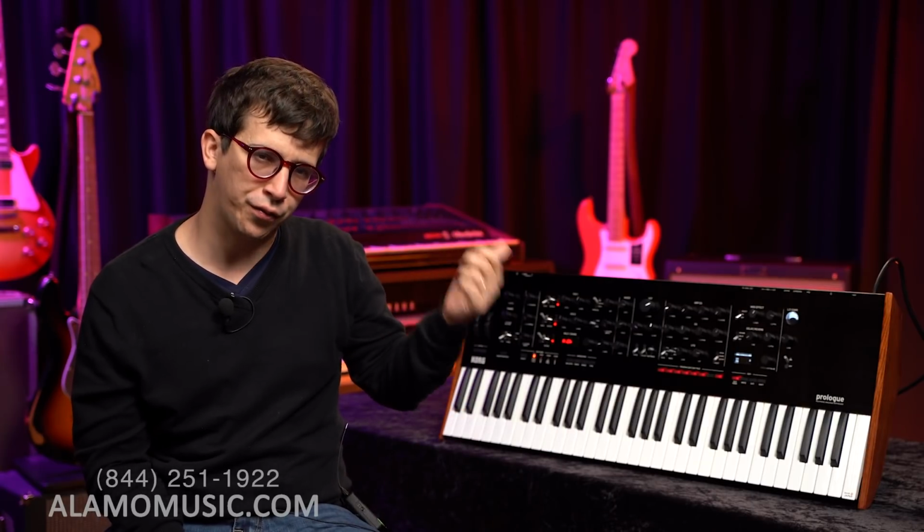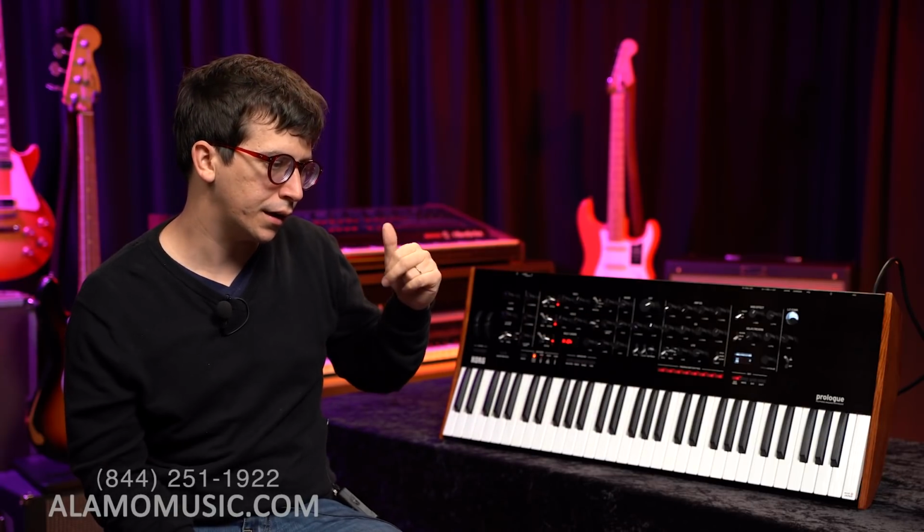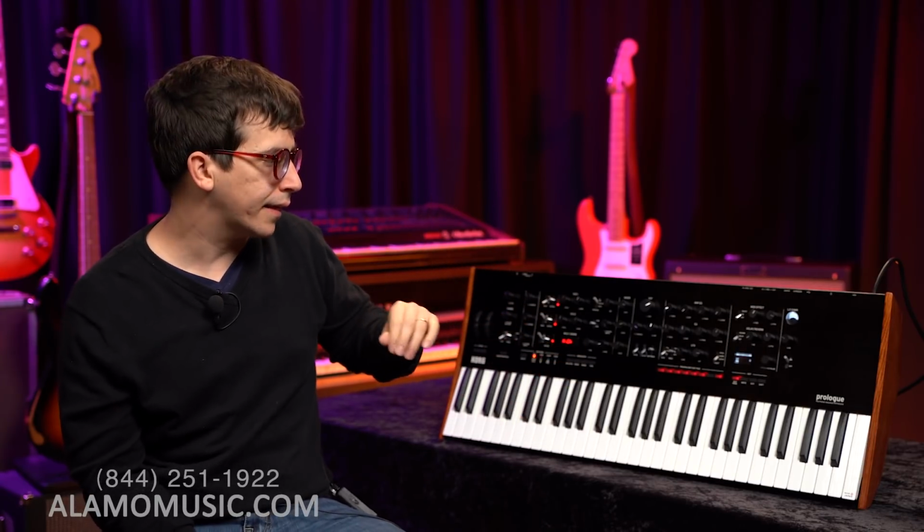And while I don't have numbers from Korg on how many of these they've sold, judging the reviews that you find online and comparing it to other price points of synth in that same category, it definitely seems to be less sought after, less bought than other synths in that category. And I really wanted to talk about why I think that is.